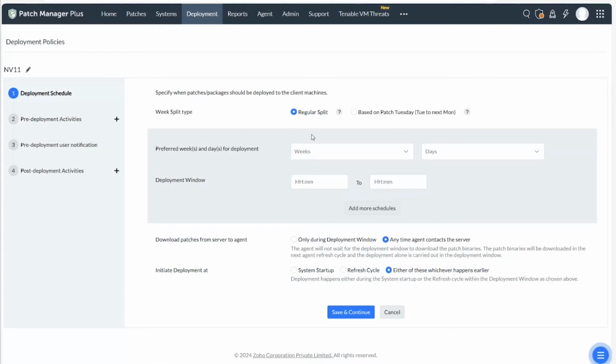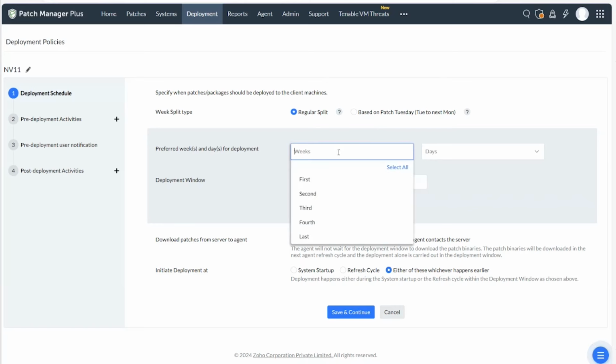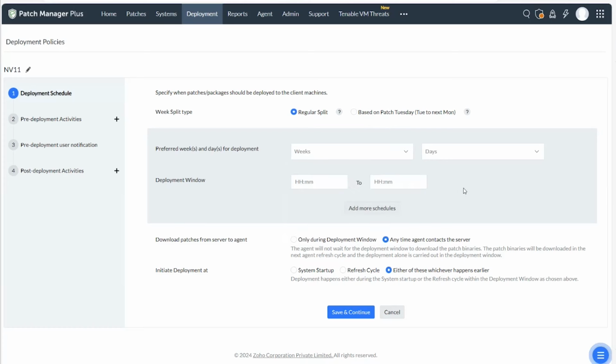So dear participants, first up we have deployment schedule, and under deployment schedule we can see that we have 2 week split types. One is regular split and the other one is based on Patch Tuesday week split type. So what happens if I click on a regular split is that you can see the preferred weeks for deployment will be listed as first, second, fourth, and so on. And then the preferred days for deployment would be our regular days of the week. And then you can choose the deployment window.